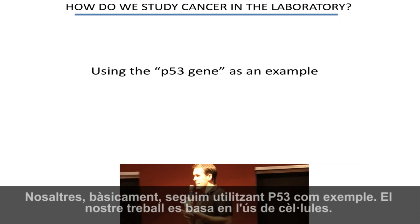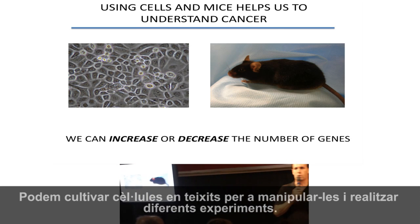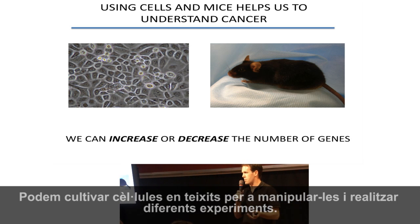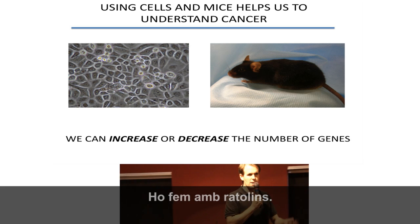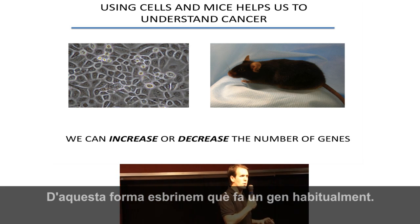The work we do, essentially we use cells. We can grow cells in tissue culture and we can manipulate them to do different experiments. We can do the same in mice. We can change the number of genes. We can decrease them, we can increase them, we can have them there and not there and back on again, or vice versa. This is how we figure out what a gene normally does.